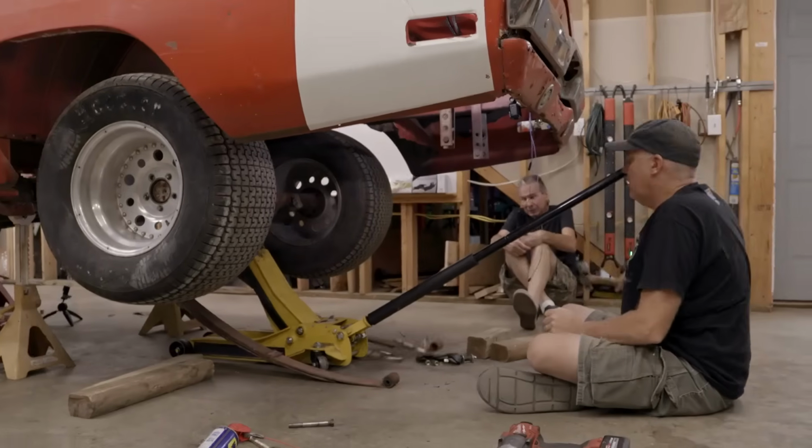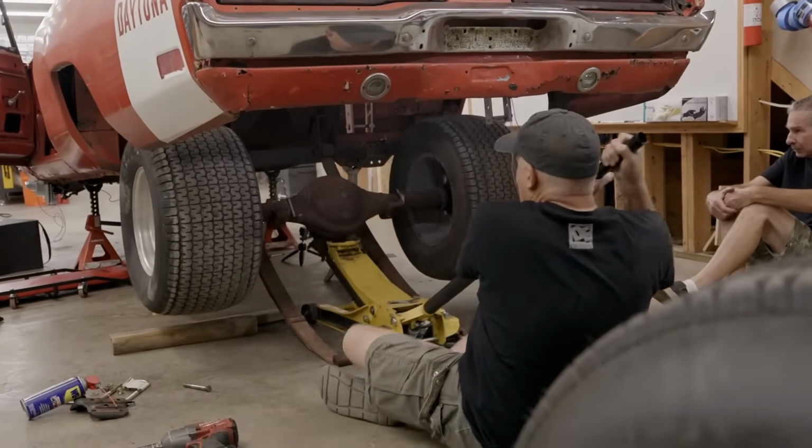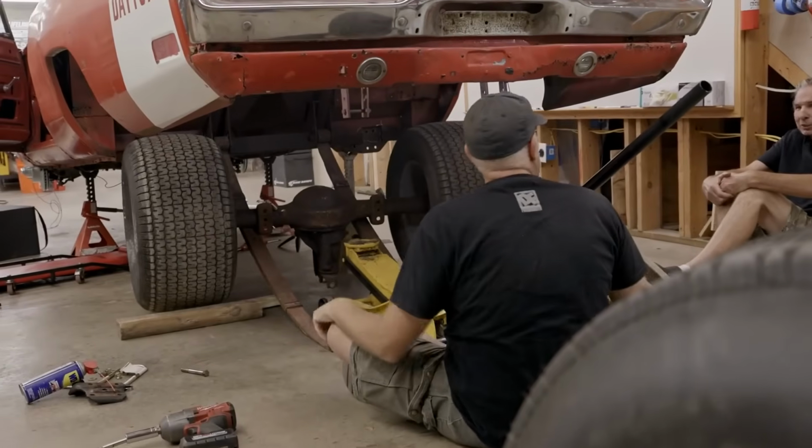Almost there. This is gonna be a speedy down. That was some technique right there.